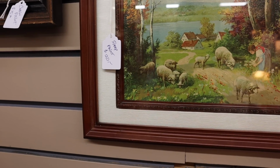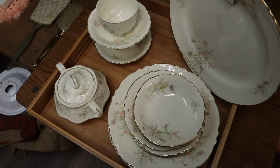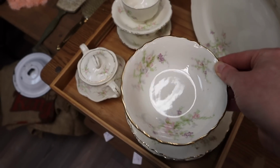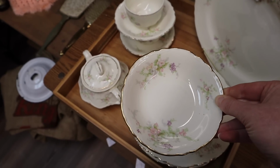I love this picture here. Look at this gorgeous little sheep painting. How beautiful. This would be so pretty for fall. I actually almost got it, but I didn't know exactly where I would put it. I'm running out of room for artwork and things like that, so I did leave it behind.